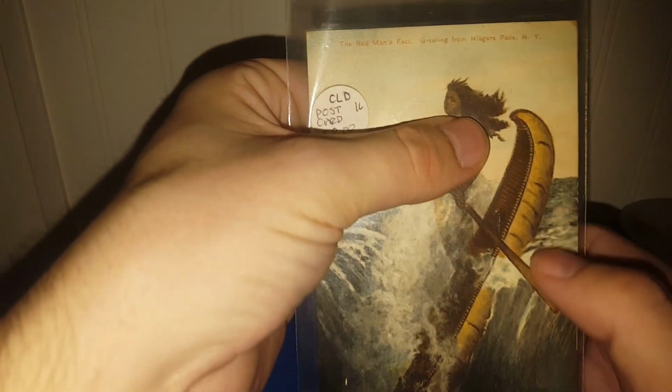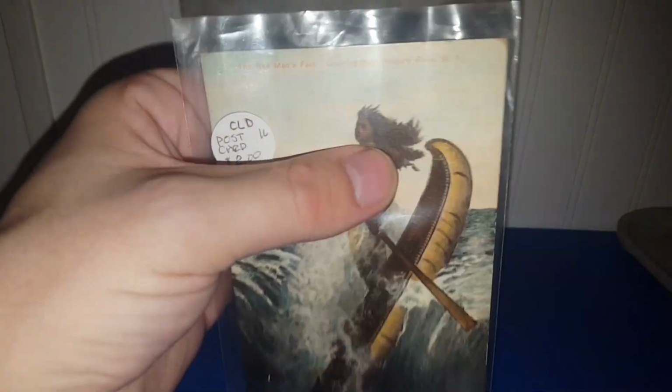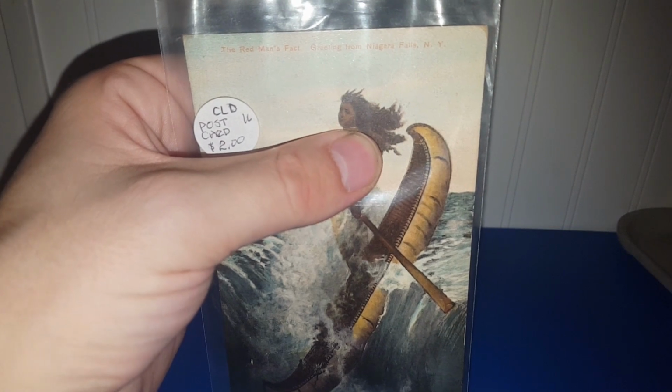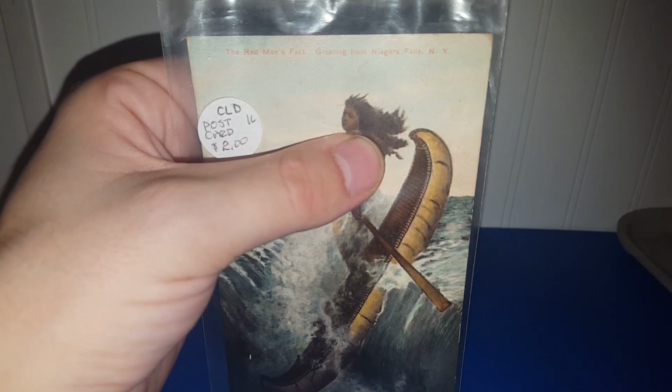So this next item I'm going to be sharing with you all is a postcard, and I do have to censor it because this sea maiden here is nude. She's topless, and she's paddling a boat amid some crazy waves here. And this is actually from Niagara Falls, New York. Paid $2 for it.